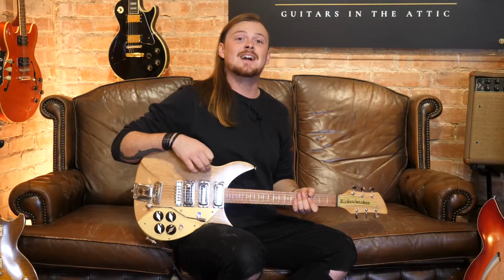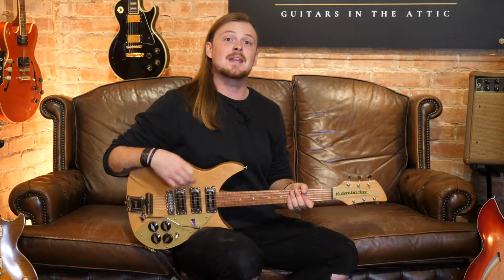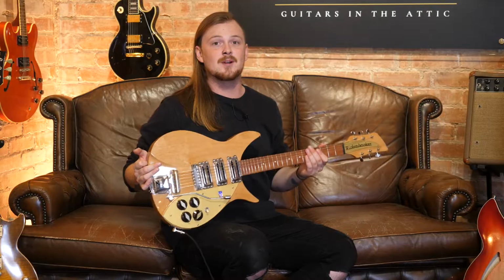Hi everyone, it's Benji here at thegeeter.co.uk, and today we're going to have a look at this 2009 Rickenbacker 325c58 in maple glow.